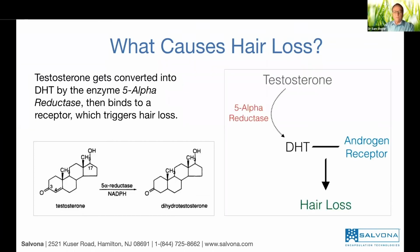So the overall process is a little bit complex, but let me simplify it, to show you what we are actually targeting. Testosterone is converted to DHT through the enzyme 5-alpha reductase. Then the DHT combines with the androgen receptor. It's a protein, and now it can affect hair loss. So this is the simplicity of this issue.